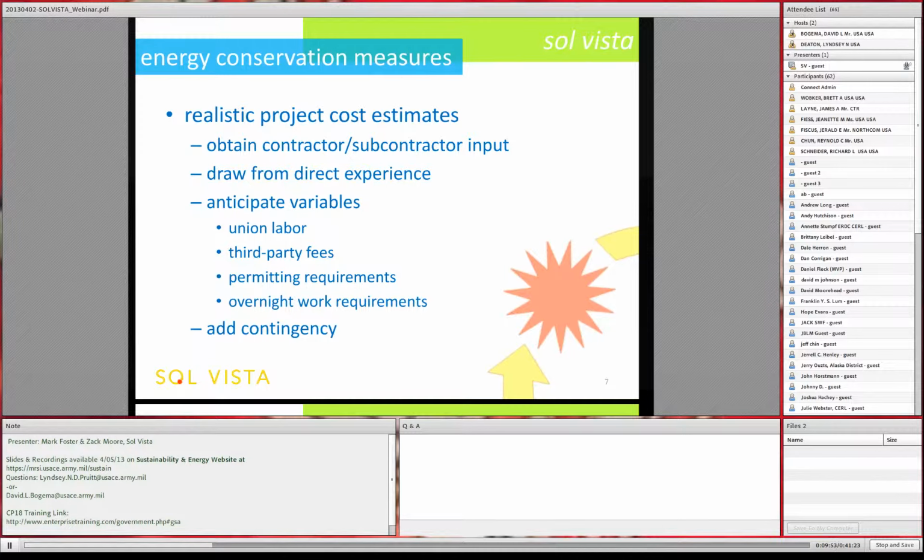Will there be permitting requirements and fees associated with that? Historic review, for instance. And is it a 24/7 operation, meaning that you need to use overtime hours to actually get the work done, for instance, in a central plant utility switchover? And of course, add a contingency. You don't want the project to die at the last minute because you forgot that there might be asbestos on site or something of that nature.